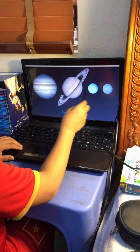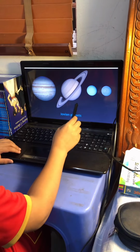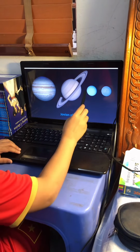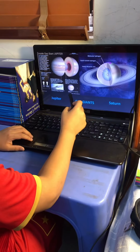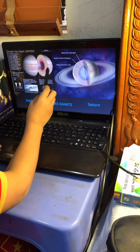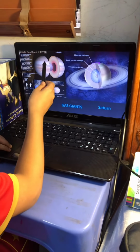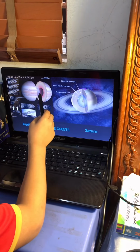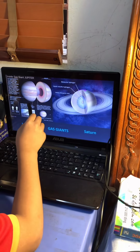Okay, these are the Jovian planets. They're also known as the outer planets. These planets are divided into the ice giants and the gas giants. The gas giants are Jupiter and Saturn. Jupiter is the fifth planet, and it's the largest planet in the Jovian planets, and also the largest planet in the entire solar system.